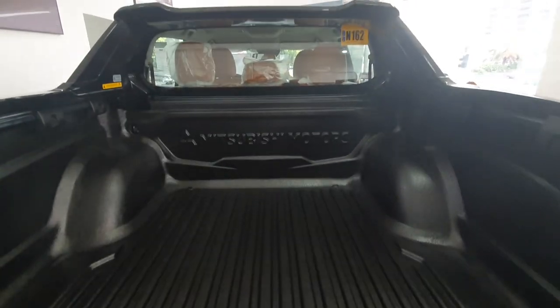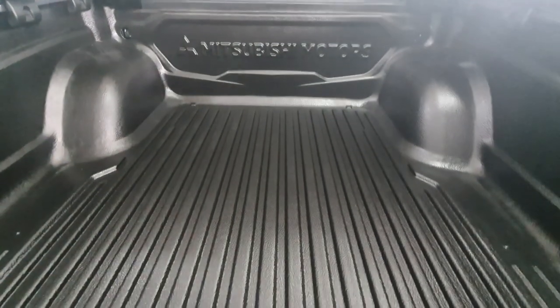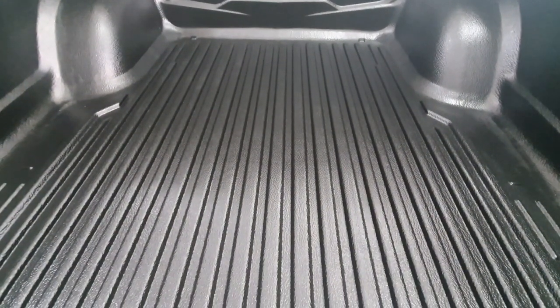On the other hand, ito naman po yung personal choice or yung personal opinion kung bakit hindi ko siya gusto. So somehow I could say that they need to pay attention or consider for improvement. Number 1, it has the smallest cargo space against other competing brands, particularly if you compare it with Ford Ranger, Nissan Navara, and Toyota Hilux.